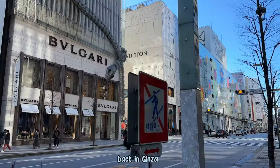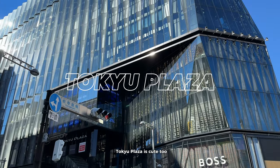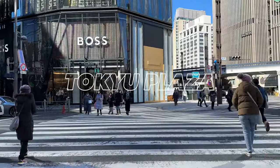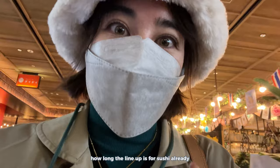My name is Maya, and today is our last day. Our last full day. It is not even 10:30 yet, and we are about to go line up to eat sushi. Because you can't leave without eating sushi. Kawaii. We already have our spot in line, but it is insane how long the lineup is for sushi already.